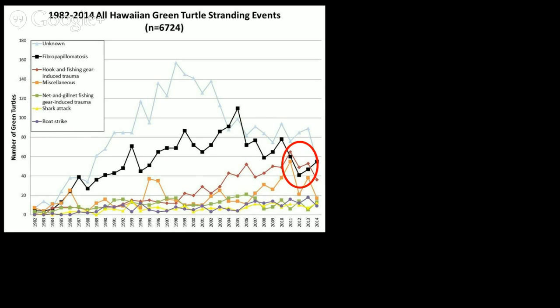And actually, next week's talk, Sarah Leslie will be here talking specifically about these types of interactions, as it's become more of a concern. This last year, it looks like there are slightly fewer, which is good to see. But who knows what it'll do in the next few years? It might fluctuate more. Does anybody have a guess as to why there might be more and more fishing line interactions in the last decade or so?